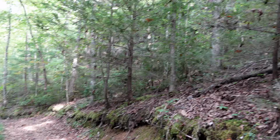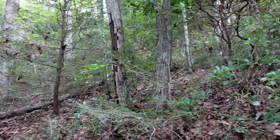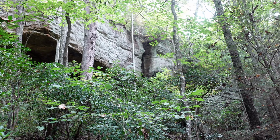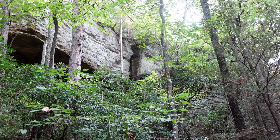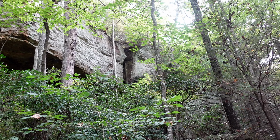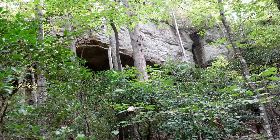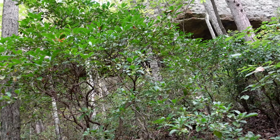Lots of bluffs and scenery going down into Station Camp. Problem is, we usually come in the other way and walk up this hill, and by the time I get up here, I'm pretty well dying. Not paying a lot of attention, but very, very scenic coming in.